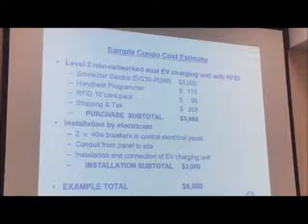I said, okay, these are free, right? He said, oh, yeah. I said, are you ever going to charge? He said, no. We want to attract people. This is part of our marketing. This is the amenities. We have free Wi-Fi inside. So it's part of the amenities that bring customers to their location.